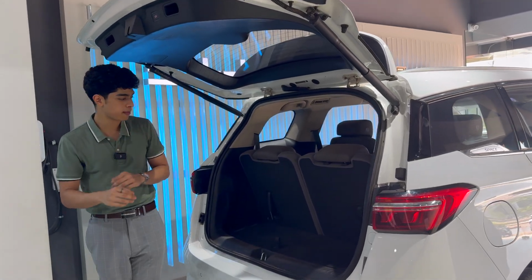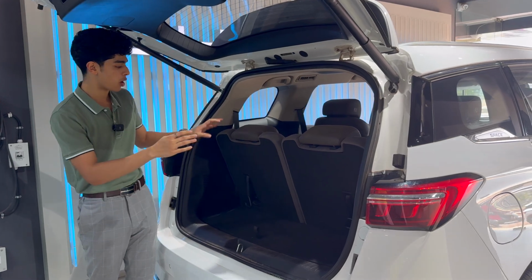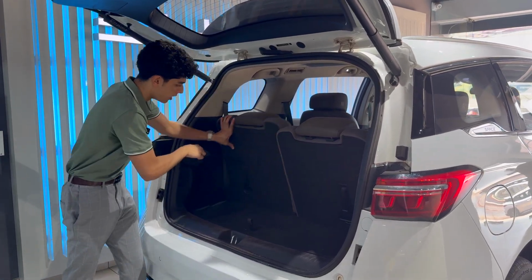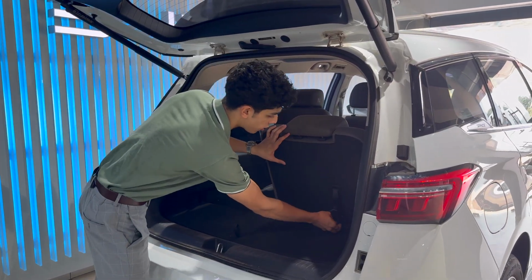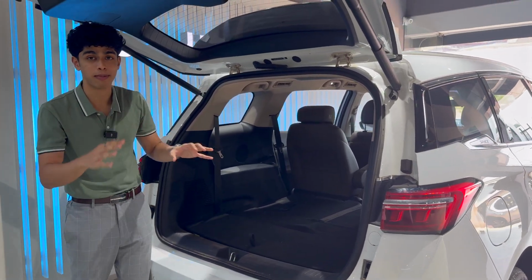Electrically operated tailgate, and as you can see, 180 liters of storage space with all the 3 rows up. You can of course flip them down for a lot more storage space, and you can basically move a house with this much.